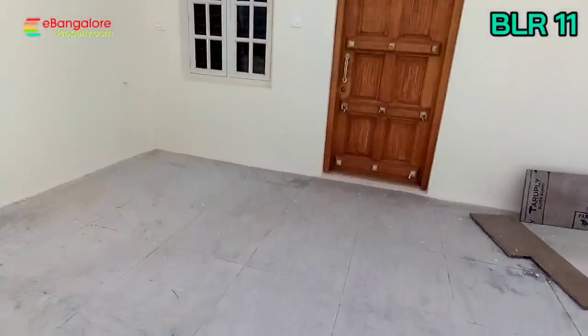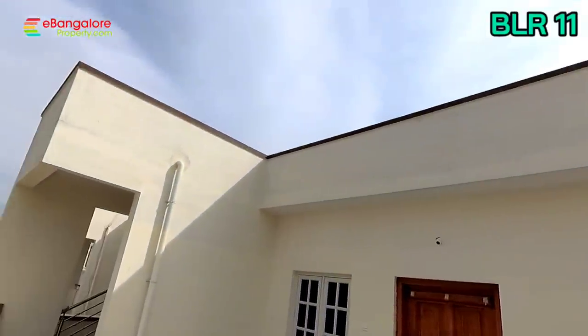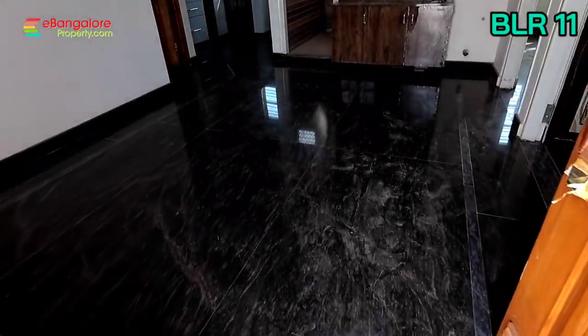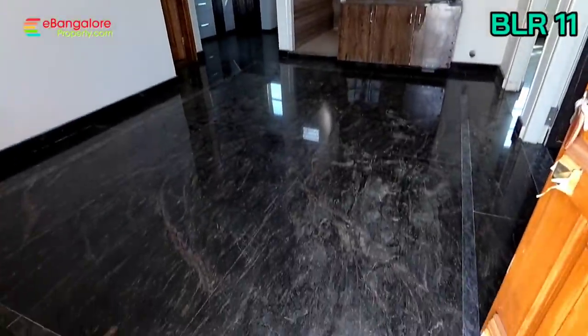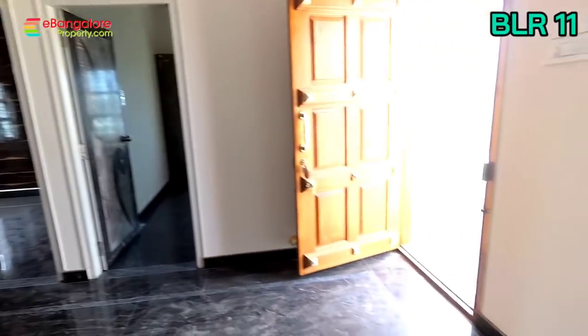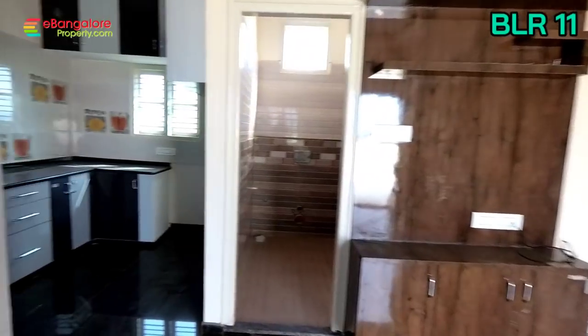It's a BDA, A Khata. And site measuring 31 by 40 feet. So this is the terrace portion. Terrace area, about 1/3 is open terrace. And this is the 2 BHK. 2/3 is the 2 BHK unit. Spacious hall, TV unit, common bathroom. One attached, one common bathroom, two bedrooms. Kitchen and puja room is also there.